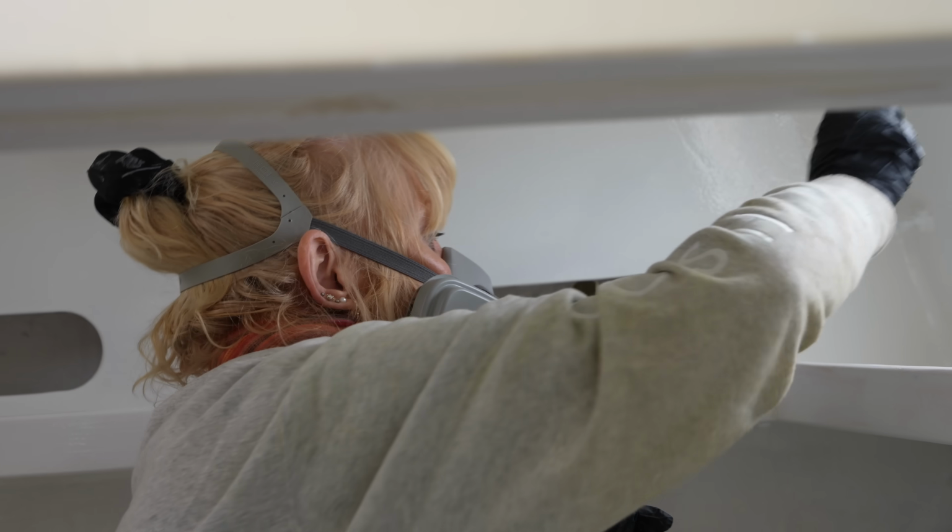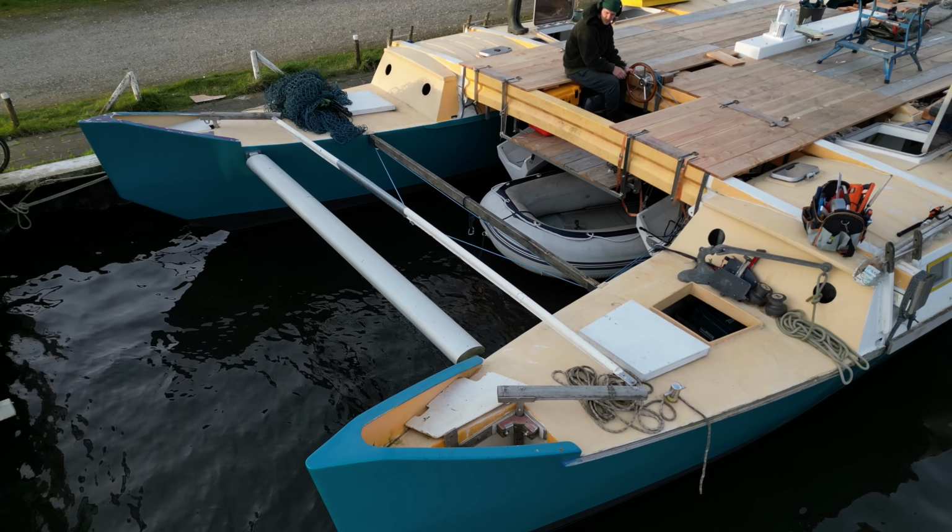It's another family episode, and the work that we get done in this week's episode really makes me start to feel like things are coming together.